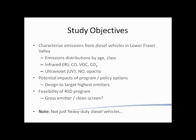This RSD technology uses both infrared and ultraviolet to collect information on carbon monoxide, VOC, carbon dioxide, NO, and opacity, which is a measure for particulates. We wanted to collect this information ultimately to look at developing those policy options and using this data to help us design a program to best target the highest emitters. And finally, we wanted to test the feasibility of this technology.